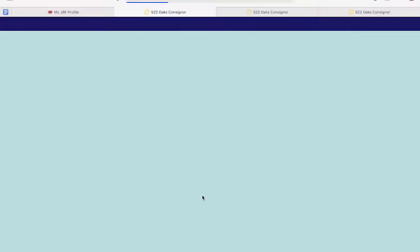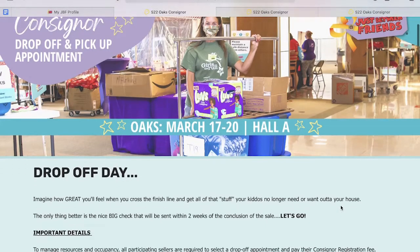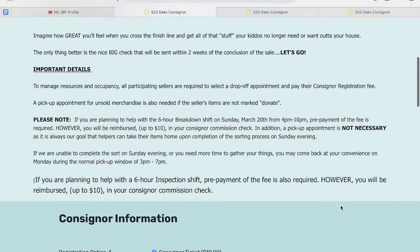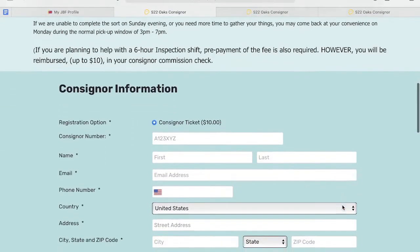So I'm going to click on that button, and you'll notice that this sign up looks completely different than what you're used to. This is not Sign Up Genius. It's a new program that we're trying out to make it more user-friendly for our consigners. So you're going to come down and you're going to fill out all of this information.